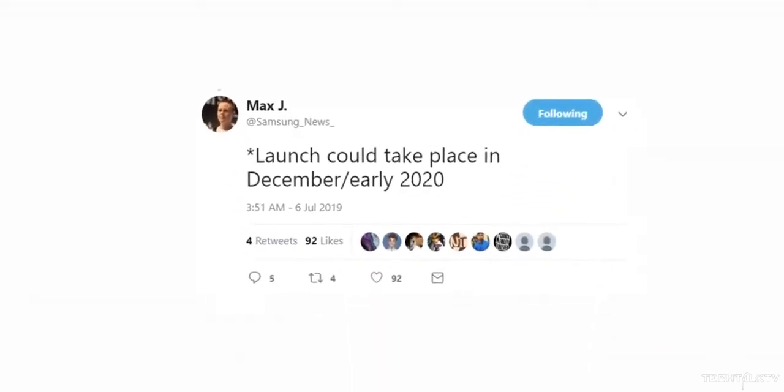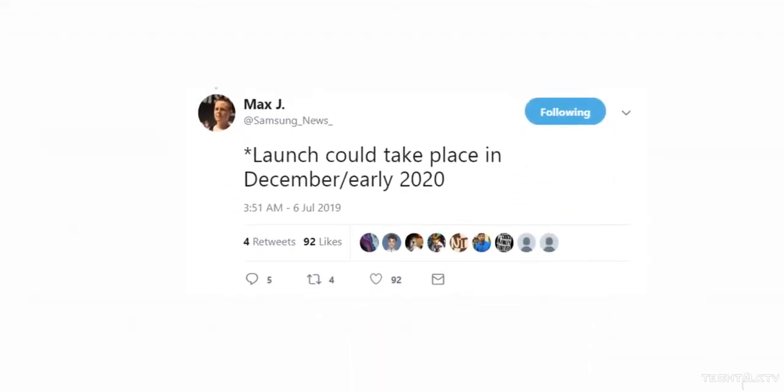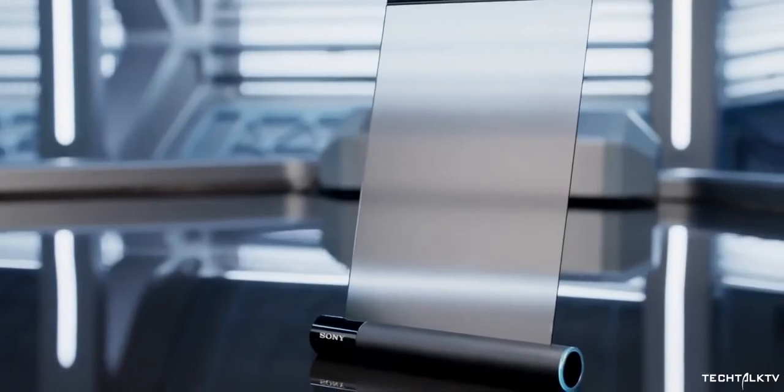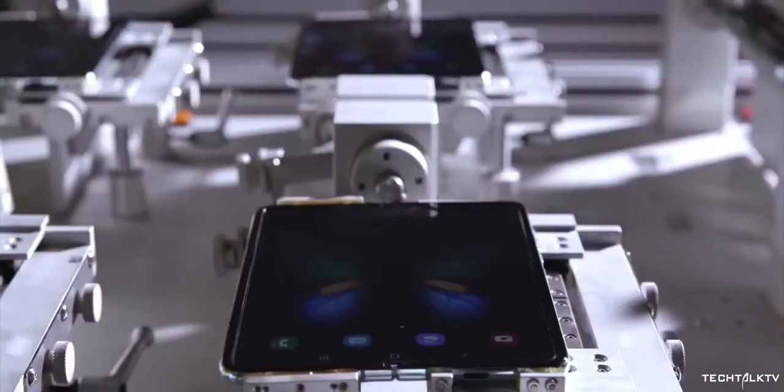Max says Sony could launch this either at the end of this year or early next year, which is not too far away. Let me know what do you think about this. Would you buy a rollable smartphone over a device like the Galaxy Fold or Mate X if money is not a factor?